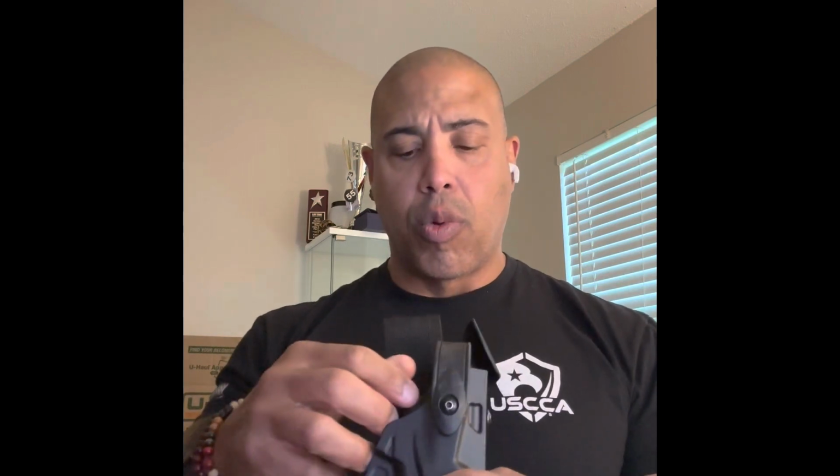So the levers work together to get that hood down and still defeat the other retention so you can get the firearm out. So somebody can't just come up and grab this firearm or this one unless they know the trick.